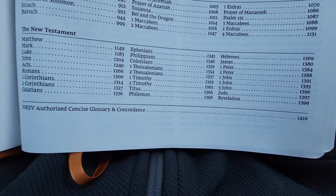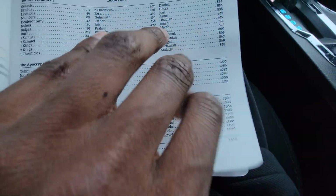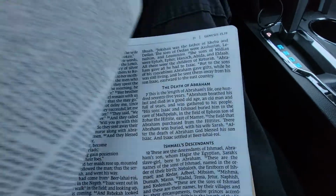And the New Testament is the same old 27. Nothing new there. Now this is what the print size will look like. I think it's going to look like that one.